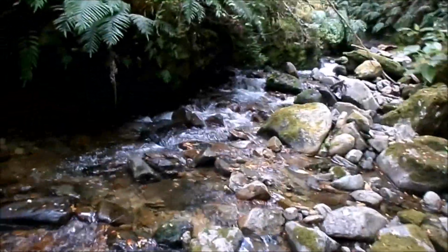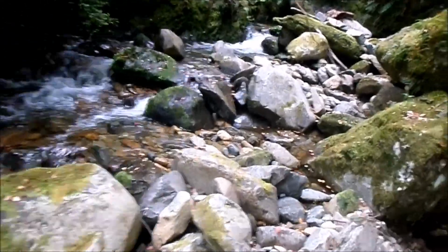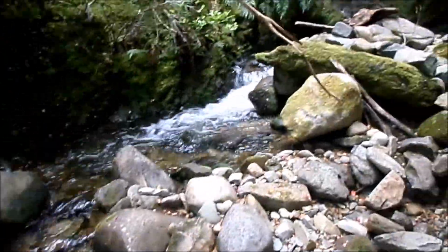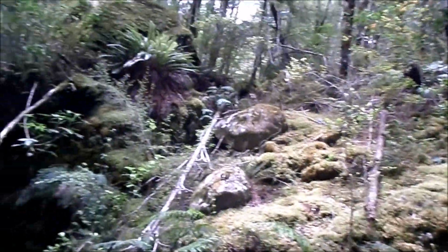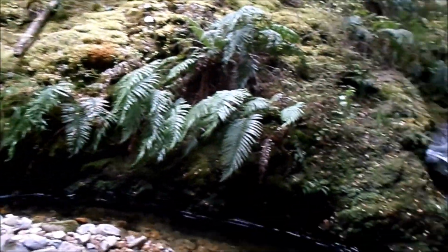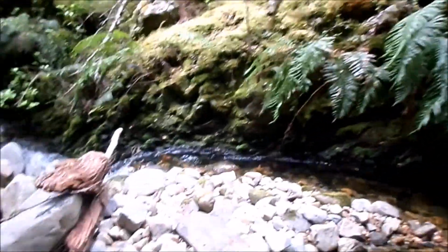Still carrying on, walking up. Did a couple more pans back there that I showed you. Cleaned out a couple holes. Pretty much same as what I was getting. Nice big deep hole. Alright, I'll try and get over and scramble around this bit.